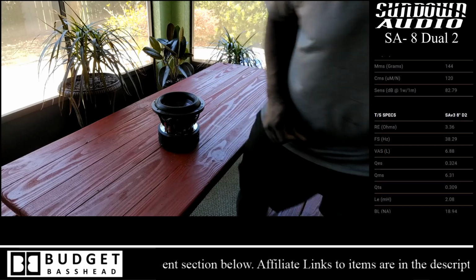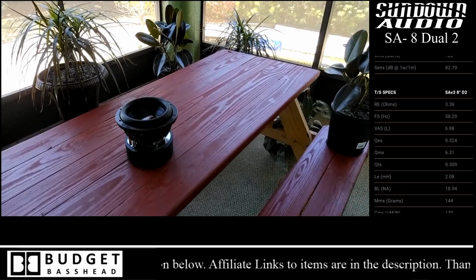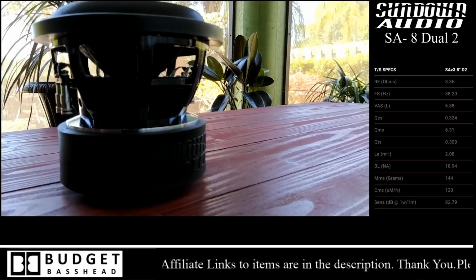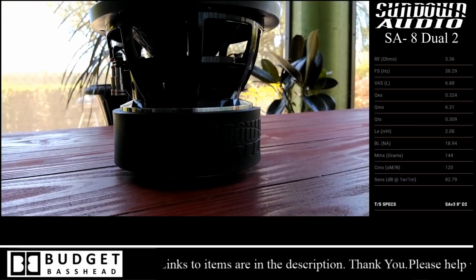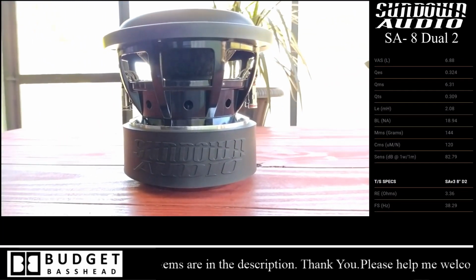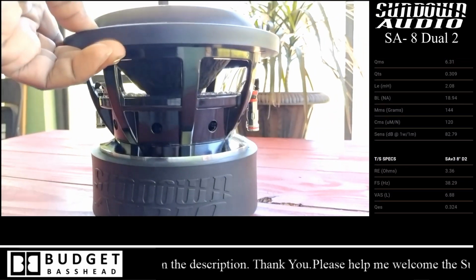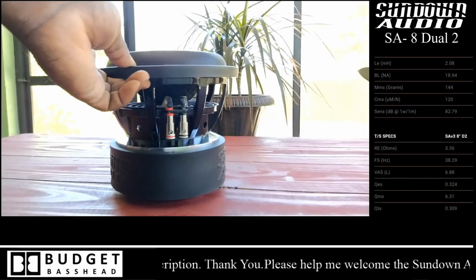Very, very beautiful subwoofer, man. I really like the look and feel of this guy. Really digging it. Look at this. Standing tall, little old bitty guy, just with authority, he just stands there. Look at the tooling on the basket. I'm really digging it. Here's a look at the push terminals.